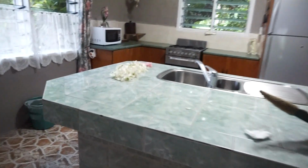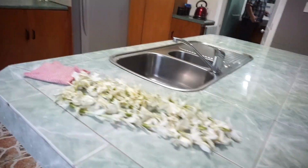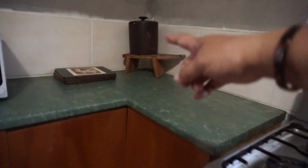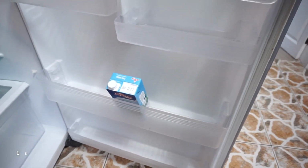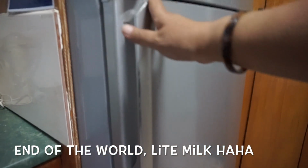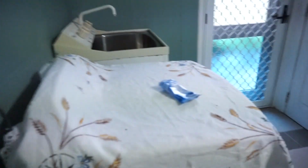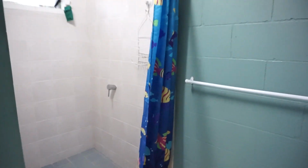Okay. And there's a little island. Okay, this is the oven. Okay. See any cookies in that jar? I don't know. Okay, well, we'll have to put some food in the fridge. Oh no, they got light milk. Okay, and there's someone's ice cream. Oh, they got ice. Okay, so this is where we have to do our washing then, and there's the shower.